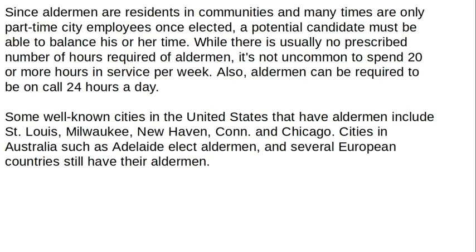Since aldermen are residents in communities and many times are only part time city employees once elected, a potential candidate must be able to balance his or her time. While there is usually no prescribed number of hours required of aldermen, it's not uncommon to spend 20 or more hours in service per week. Also, aldermen can be required to be on call 24 hours a day.